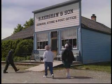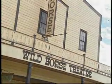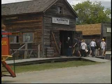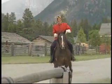Fort Steele Heritage Town was started in 1961, largely through the efforts of interested community members who wanted to preserve this significant historic site. Now we have over 60 restored historic buildings, including a theater, restaurant, bakery, and lots of other attractions. One of those attractions is the Royal Canadian Mounted Police Post.